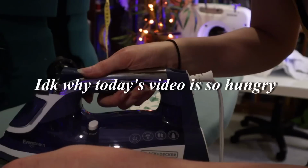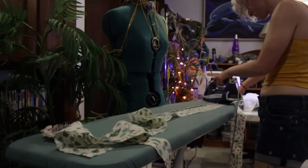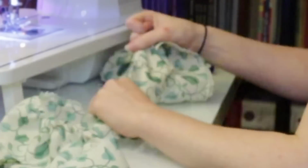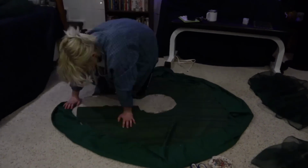While I was ironing and thinking about snacks, I also went about making the gathered ruffles for the hem by ironing down that hemmed edge, sewing it cleanly into place, and then adding a little basting stitch all along the top so that I can gather my ruffles, which amazingly went way better this time than my pine tree dress, although I don't imagine it could be worse.